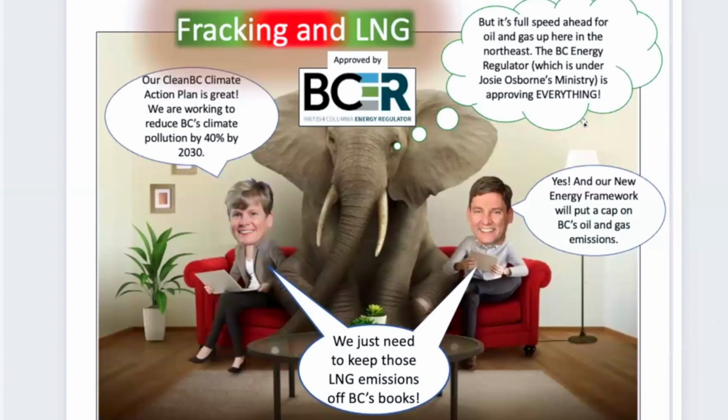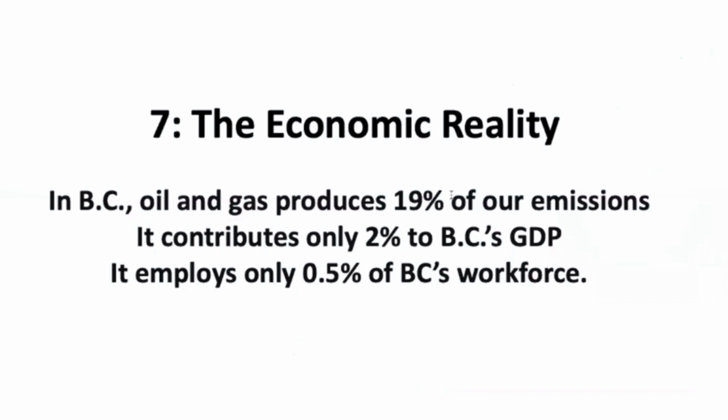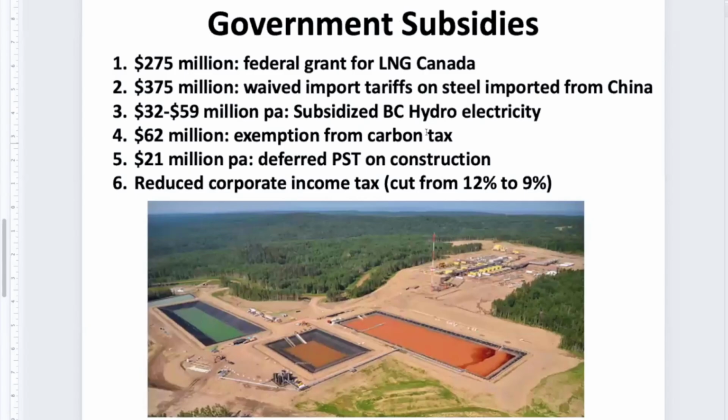It's all part of Josie Osborne's ministry. She's in charge of the BC Energy Regulator, which ignores the emissions from the fracking and from the LNG. But we just keep, by electrifying, we keep the emissions off the books and send them off to China or Japan. Economic reality is that oil and gas produces 19% of our emissions. It's only 2% of BC's GDP, 0.5% of our workforce. And yet we're giving them all these subsidies to help it along.